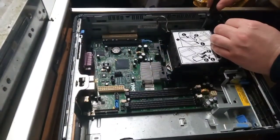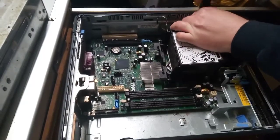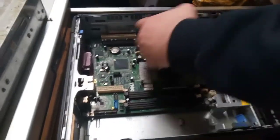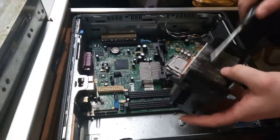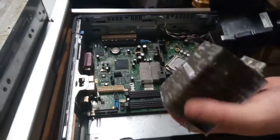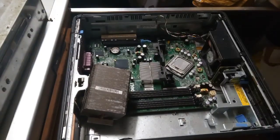And there's another one up here too. So that's the screws. There we go. Aluminum heat sink. Suppose you could get aluminum copper rad. Bit of plastic, I don't want that. Recycling.